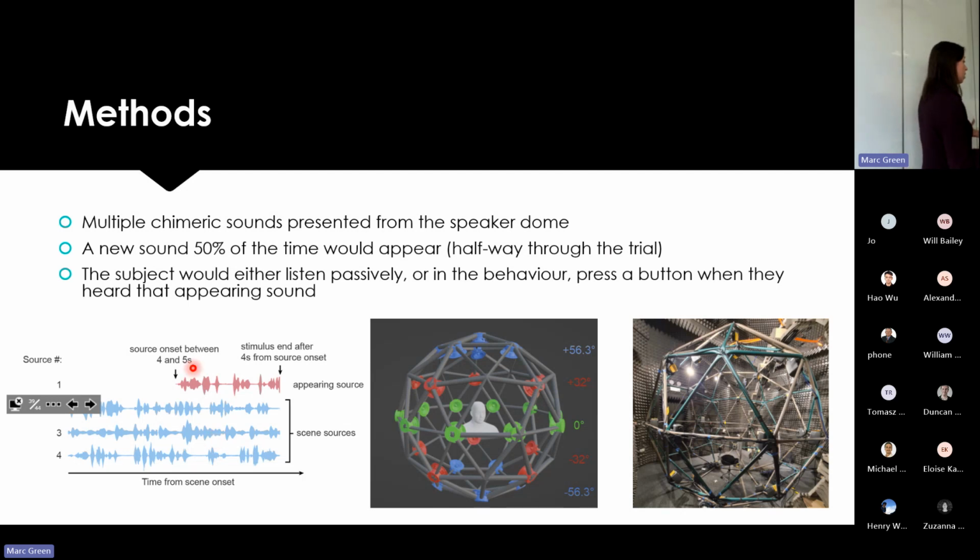It was kind of difficult, particularly when you got to a lot of sound sources, because everything sounds like a wall of sound, and you think you hear a new thing, but actually it was the other things getting quieter and louder. So it wasn't an easy task. We were quite worried when we did the passive EEG, would we even see anything, because they're not actually attending to the sound.